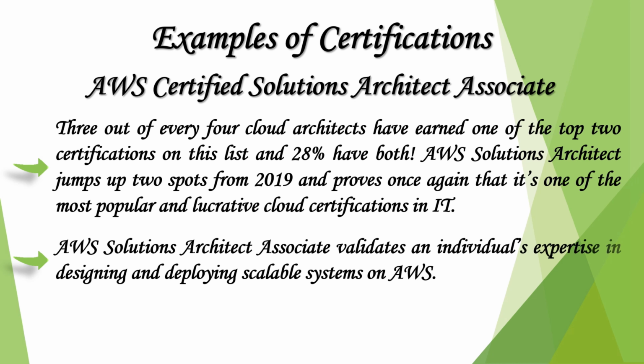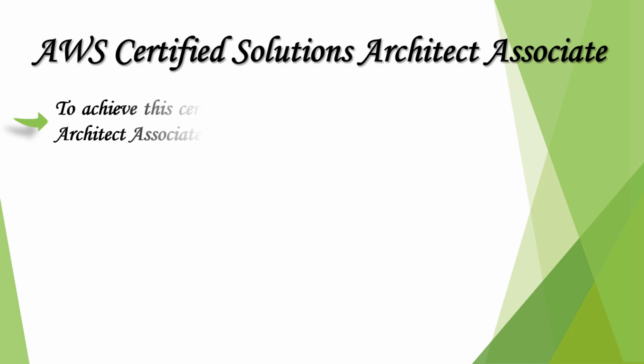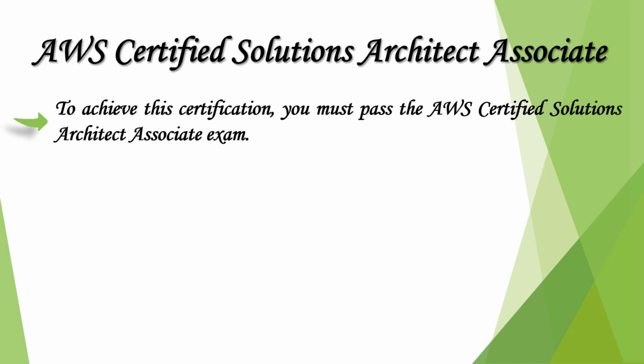AWS Solutions Architect Associate validates an individual's expertise in designing and deploying scalable systems on AWS. It is ideal for those who design cloud infrastructures, reference architectures, or deploy systems and applications. To achieve this certification, you must pass the AWS Certified Solutions Architect Associate exam.